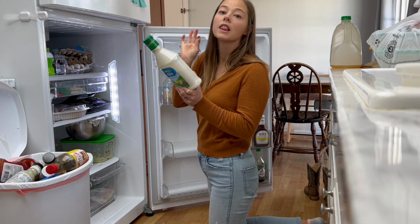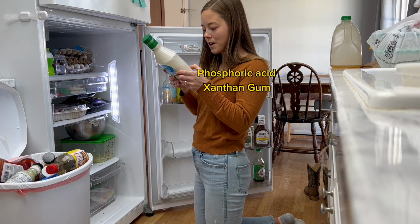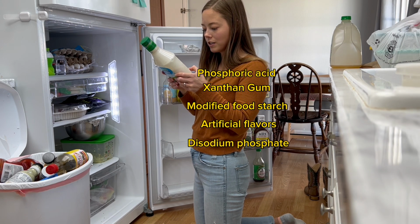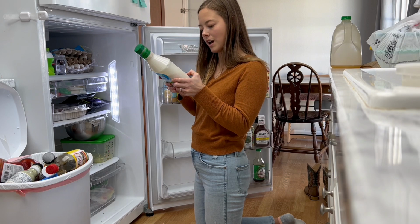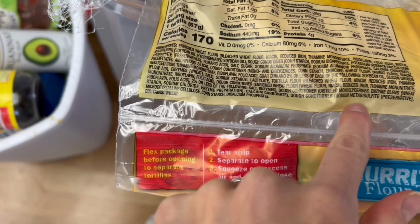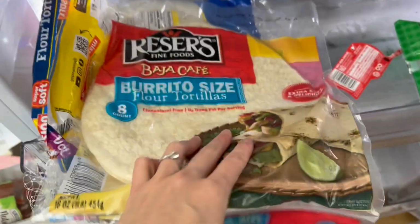My husband loves ranch. Can't even say it. Phosphoric acid, xanthan gum, modified food starch, artificial flavors, disodium phosphate, sorbic acid, calcium disodium, EDTA. Even this has added sugar. Just look at all the ingredients in here. There are probably 30 plus ingredients for this one tortilla. You're putting more preservatives in your body than you are actual food.